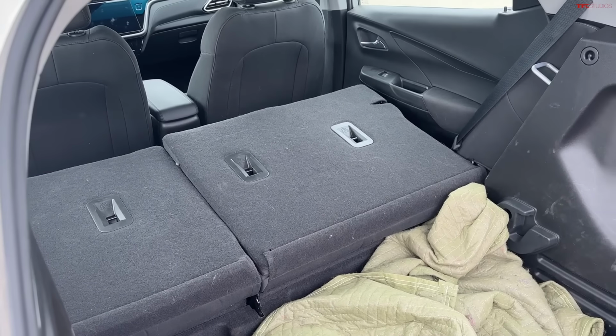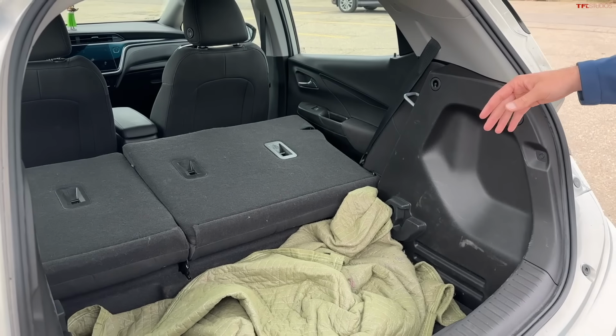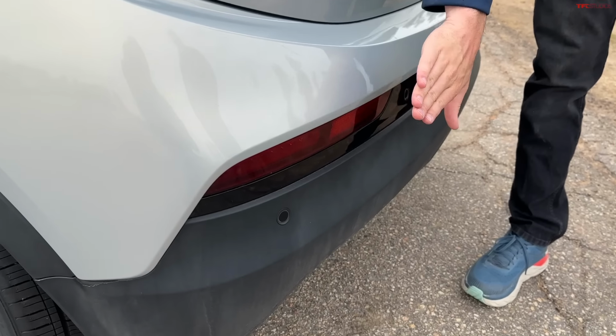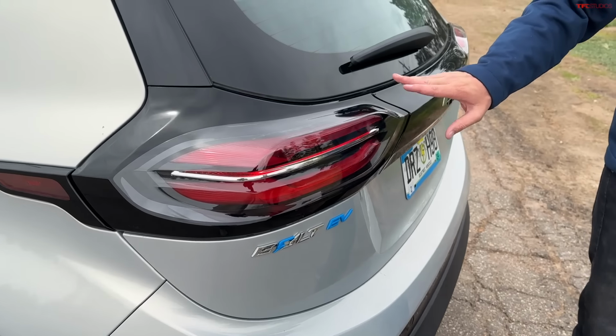So I'm constantly lint rolling the inside. But look at all the space you got back there. It's a really usable area. Now, one of the odd features of this car, and that has to do with government regulations, is that you would think that this would be the turn signal, but it's not. The brake lights and the turn signals are actually down here on the rear bumper. So these just illuminate at night as kind of tail lamps.